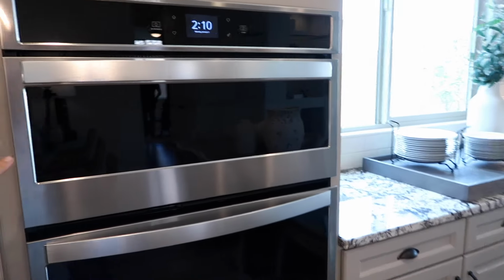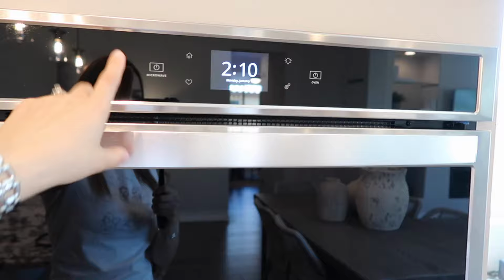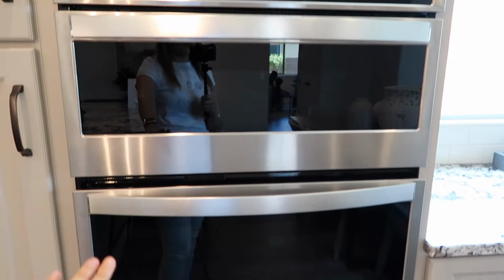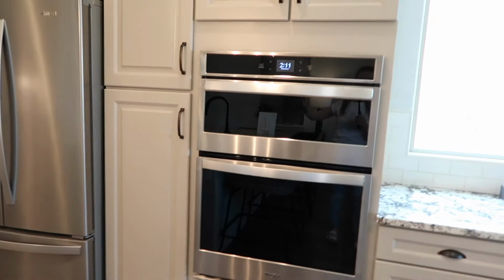So it looks like a double oven, but it's really not. This is actually a microwave, as you guys can see right here. So it is the microwave and the oven. So I love that. And then all that, obviously, again, all the appliances came included.